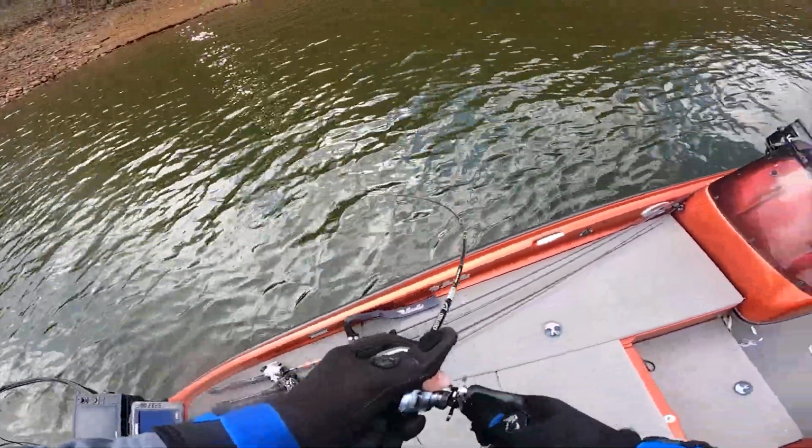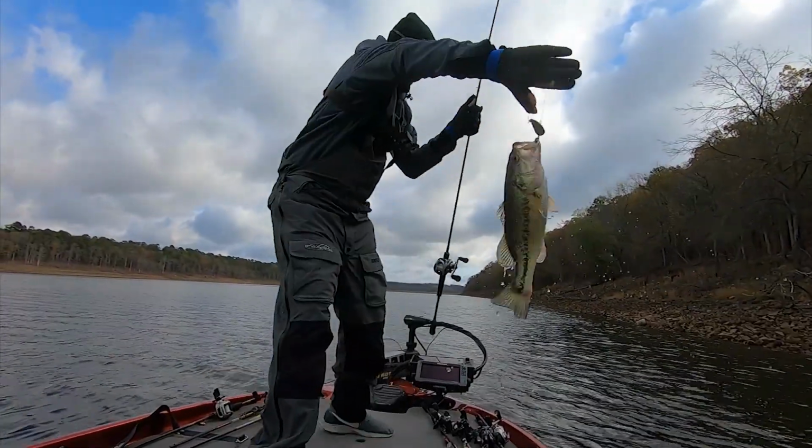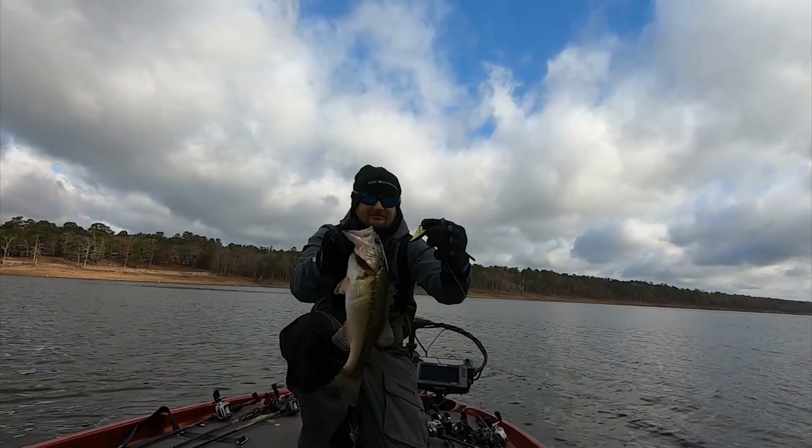Good fish. Whoa, hey, there we go right there, guys. Here we go, guys, a lipless crankbait fish right there.